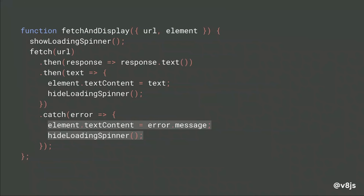If the request fails, we end up in the promise's catch handler. We display an error message and hide the spinner. If not, we continue. We get the HTTP response body in text form. We then show the text in the DOM element that was passed into the function, and then hide the spinner. So if the request succeeds, we display the data. If something goes wrong, we display an error message instead. Either way, we had to call hide loading spinner. Until now, we had no choice but to duplicate this call in both the then and the catch handlers.